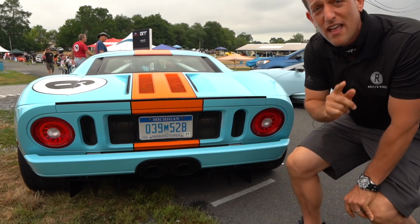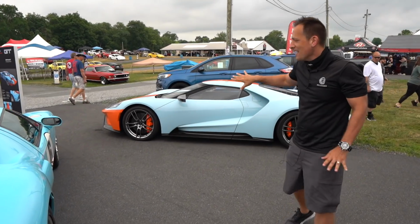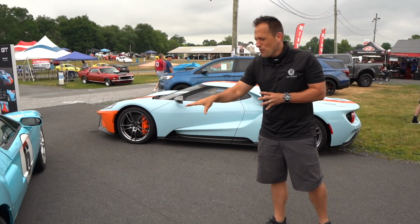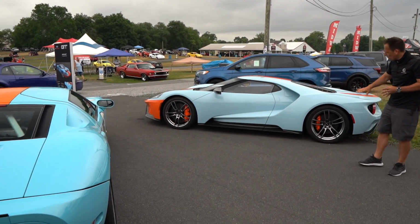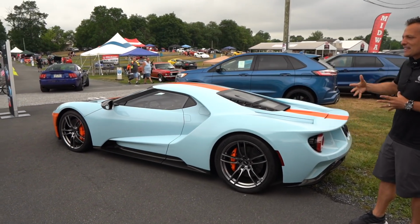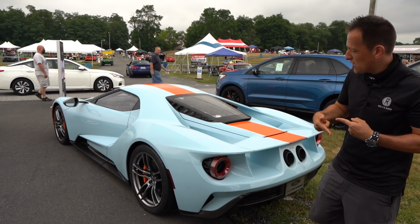But let's go ahead and check out the 2018 Heritage Edition Ford GT. You can see a little bit of a color change, not exactly that bright baby blue, but still fitting the same color combo. We're actually going to start at the rear here and then work our way towards the front. So I think they did a great job taking that styling, putting a super 21st century spin on it.